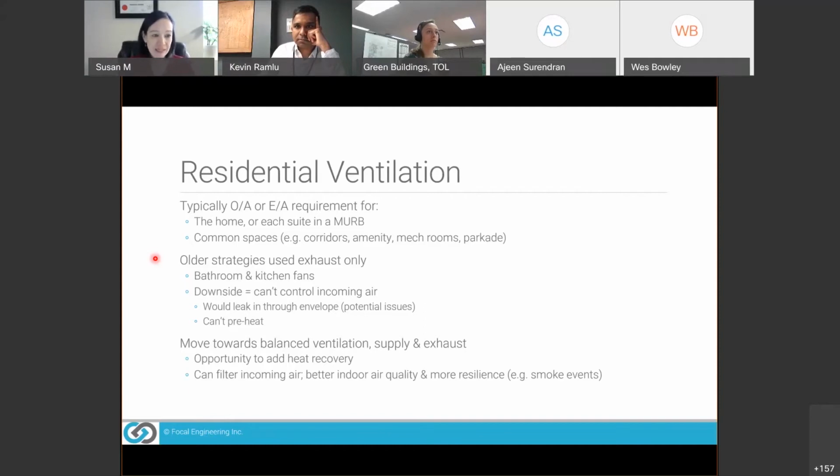The other piece is that without having a dedicated supply air stream, we can't take advantage of preheating that supply air and using any sort of heat recovery. So that's where, like I said, we've seen this move towards more of a balanced ventilation in our codes and also in our building design. So we have both a supply and an exhaust that are equal. This gives us the opportunity to add heat recovery. And there are also ancillary benefits.